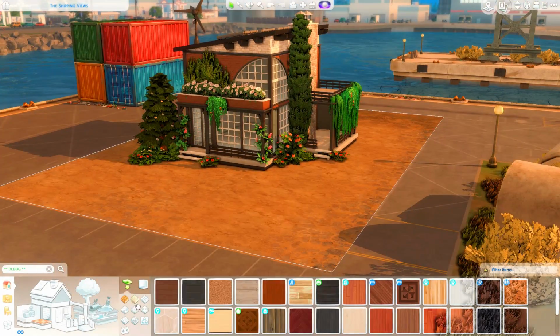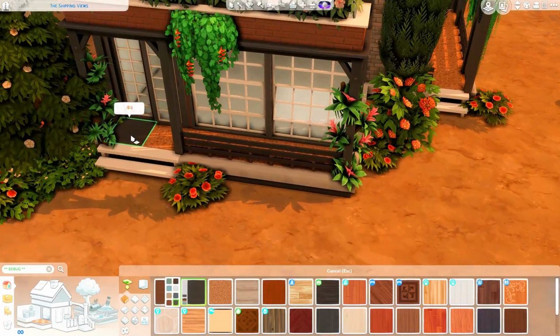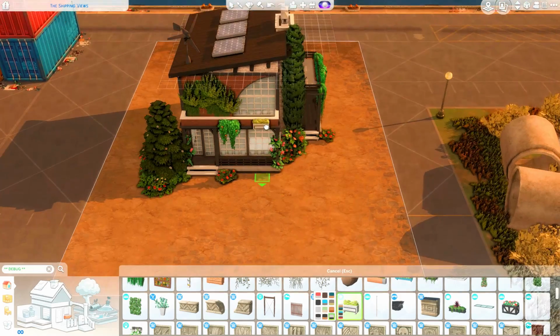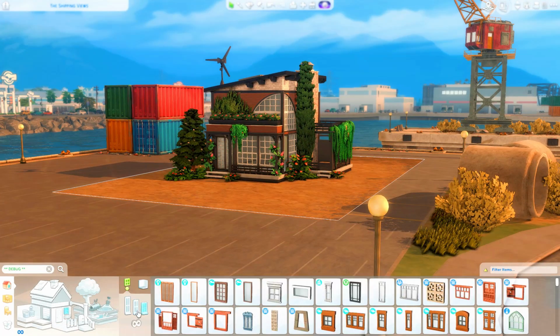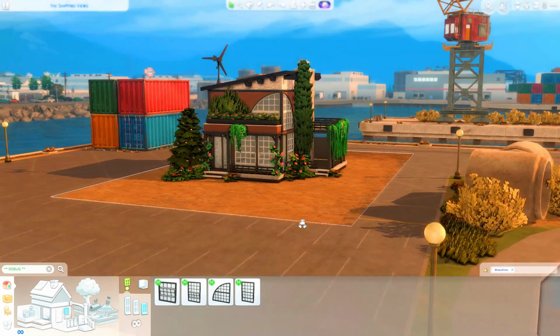So as you can see, we're still working on the exterior. The exterior actually took me longer than the interior of the build, if you can believe it or not. I think I spent about 1 hour and 15 minutes on this house all in all. So it really didn't take me that long to do, and I don't tend to do small houses.